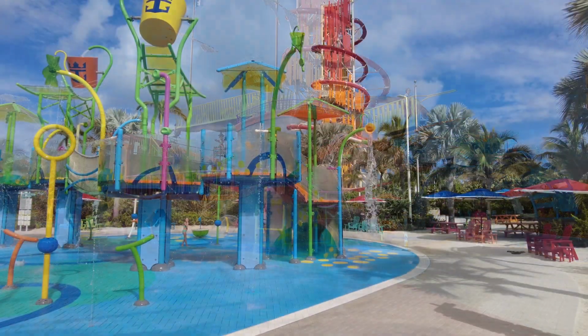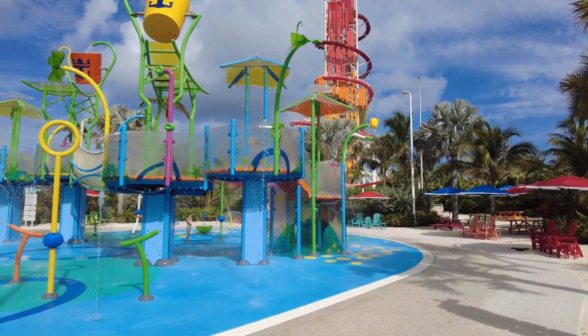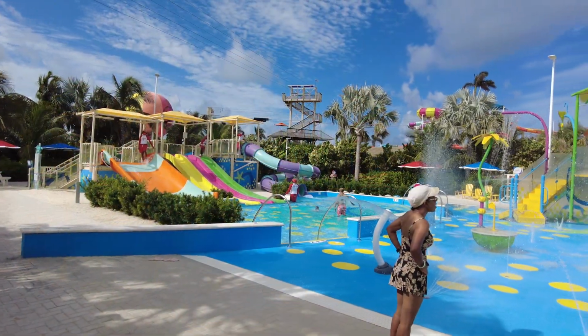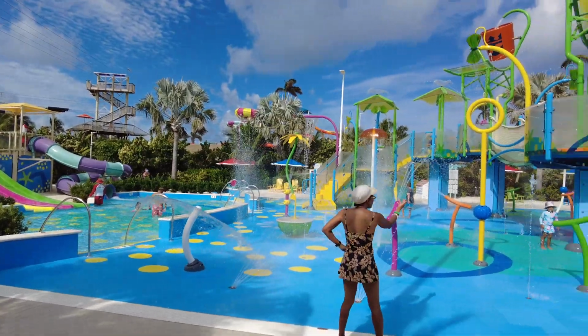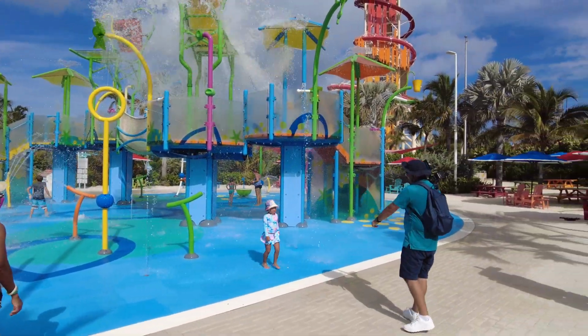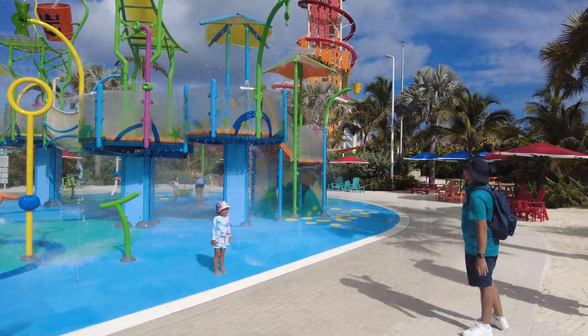The next area specifically for kids that's included is Splashaway Bay. This is right between the water park and Skipper's Grill. This is a small water park with some water slides, fountains, pools, and a drench bucket, which is always hilarious and fun to watch. These were very popular locations for kids to enjoy.